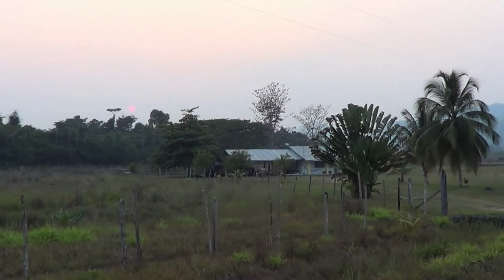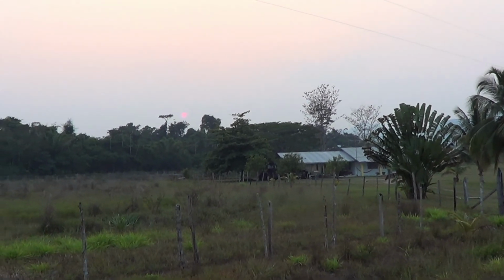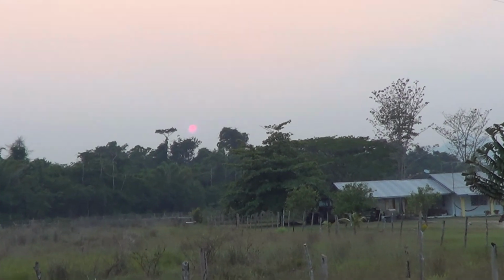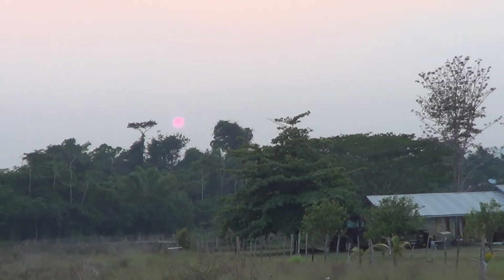Last night here in Belize, and wanted to videotape the sun setting. Let's see if we can get a zoom in of it. Woo-hoo. It's like a blood red. It's awesome.